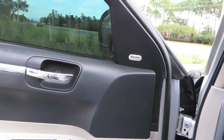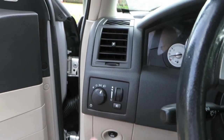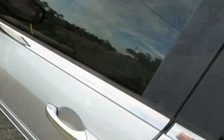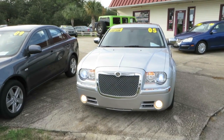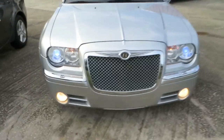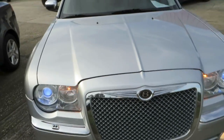This one also has the Boston audio system. I'm not sure what that means, I just know it's upgraded. Let's go ahead and turn on the headlights, fog lights, hazards. We'll go ahead and check out the exterior of the Chrysler. High density projecting headlamps, shine blue. Chrome grille. This one actually has a Bentley logo in it, that's pretty cool.